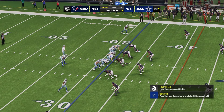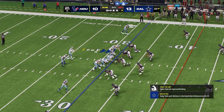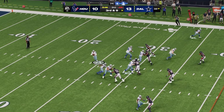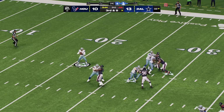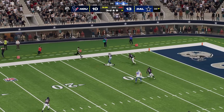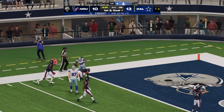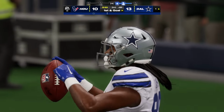The Texans here on third down, putting an extra defender in the secondary. Here's Prescott. He'll fire deep downfield for Lamb. And he's got it inside the 10. They're able to convert on third down, and that sets up a first and goal.